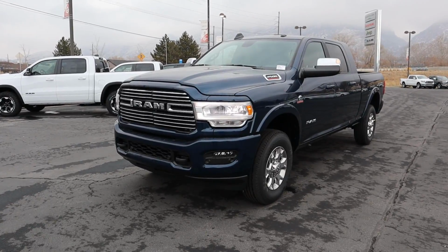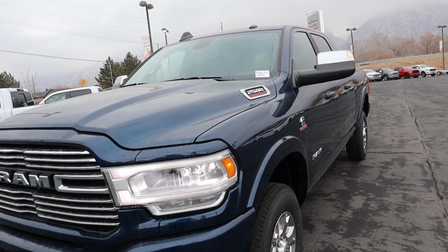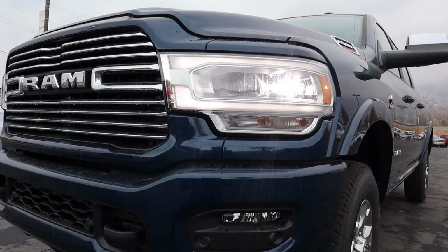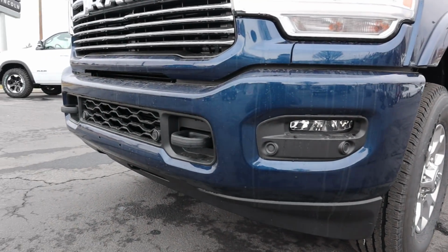Now let's go over the front end of the 2500 Laramie. First and foremost, you can see we've got the 2500 Heavy Duty badge there at the top, and then we've got full LED lights with the truck, and the fog lights just down below with your parking sensors and your tow hooks.